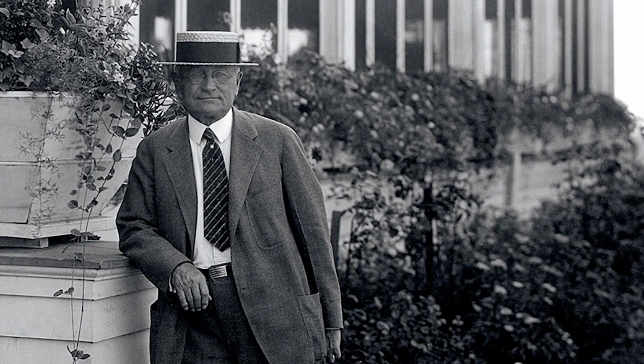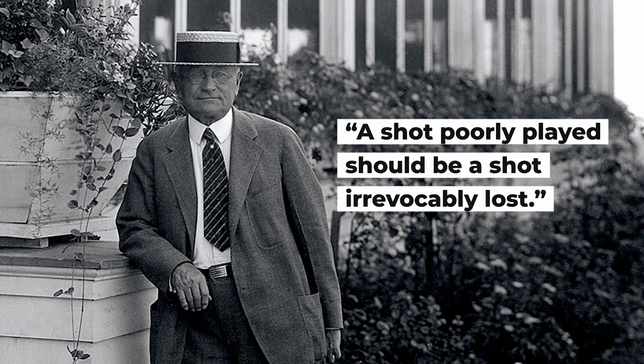Fownes had a clear design philosophy. He believed, quote, "A shot poorly played should be a shot irrevocably lost," end quote. In other words, every mistake should carry a hefty penalty. Deep bunkers, sharp contours, thick rough, it all played a part.